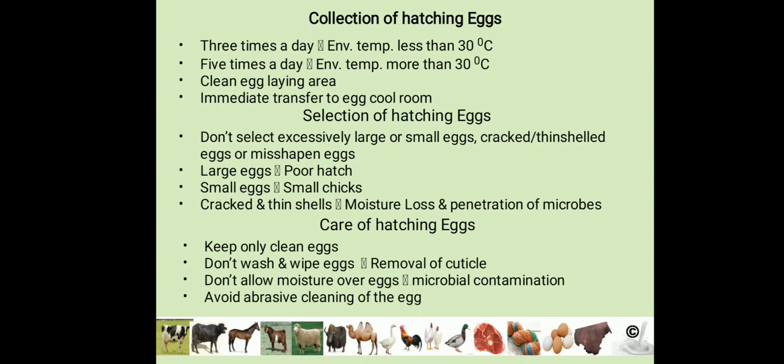The hatching eggs, therefore, we need to keep clean, but while keeping them clean, we should not wash or wipe them because it removes the cuticle. Again, we should not use any abrasives for cleaning the eggs, and we should not allow moisture to collect over the eggs, because that can lead to microbial contamination.